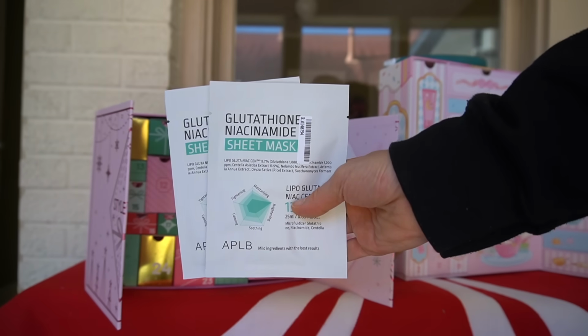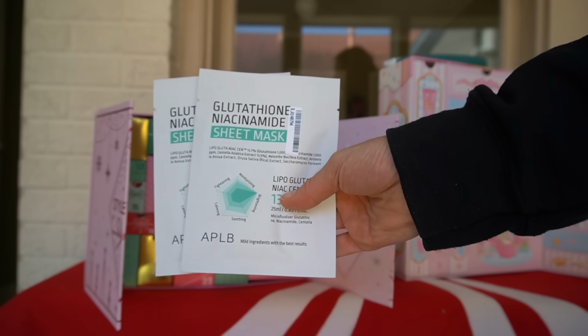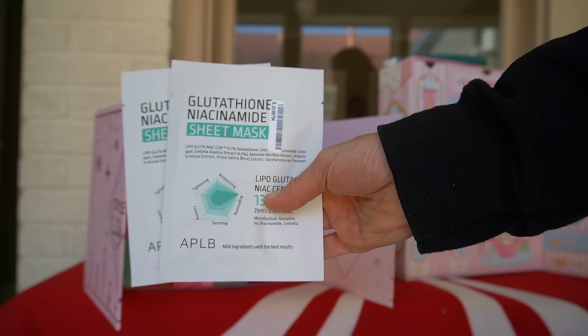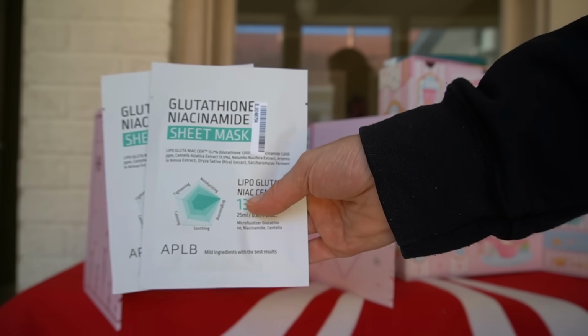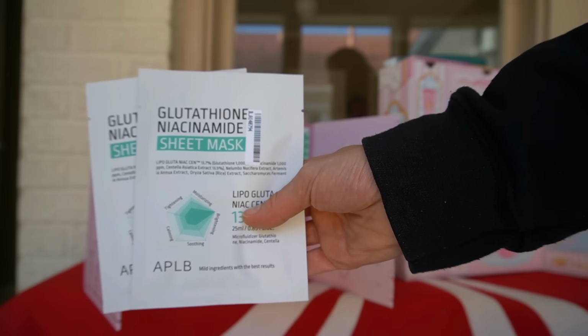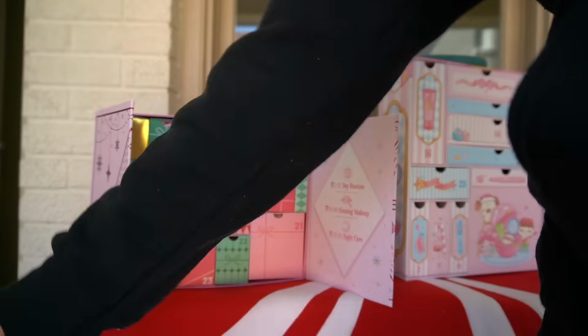moisturizing. These look promising. I'm not one to regularly do sheet masks, but I do find them to be helpful in terms of moisturizing and brightening up skin tone, albeit temporarily, improving skin luminosity, giving you that kind of bouncy, fresh glow. They're a great way to start your day or end your day. So I will definitely enjoy trying those out.